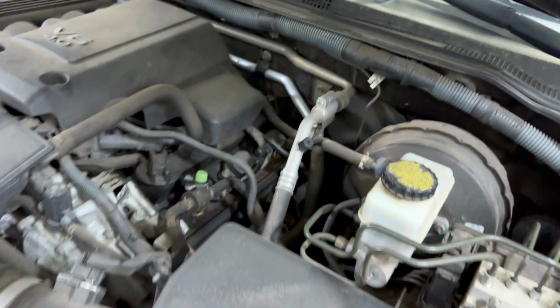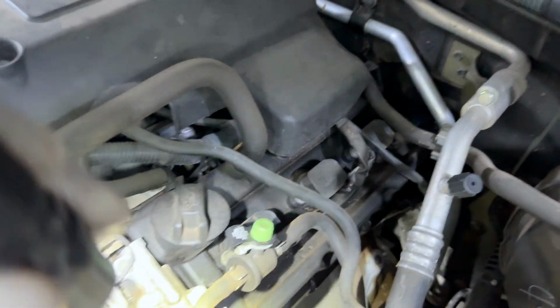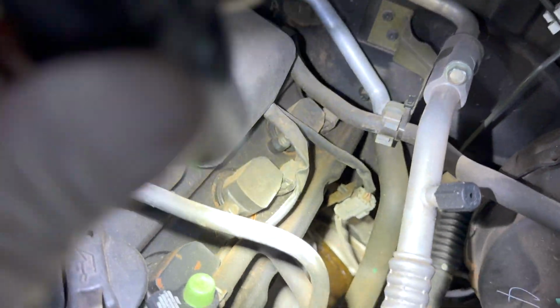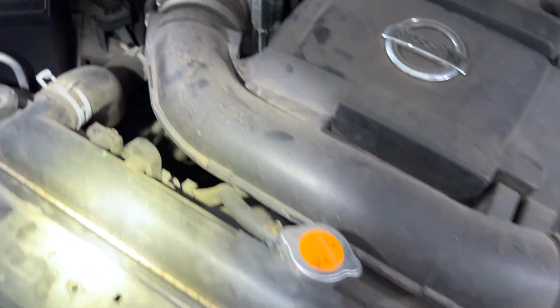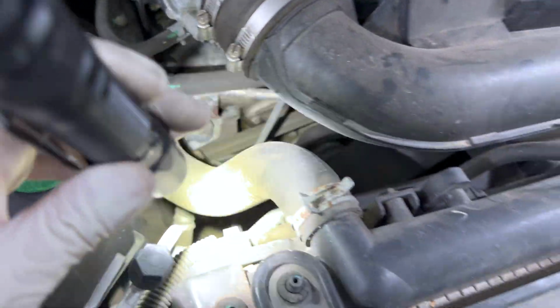And then the next thing I want to do is just look down into this engine bay right here. And you need a flashlight, but what I'm doing is just looking down at all these hoses right here. Make sure nothing's leaking. And then I'm just gonna come around the whole entire engine bay. Do the same thing on the other side.